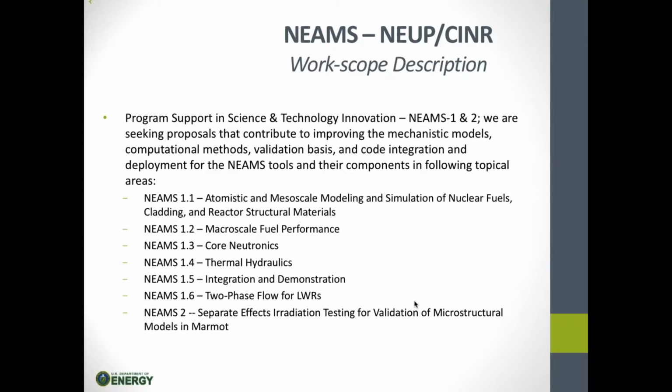So the NEAMS-NE-1 scope. We have two scopes, NEAMS-1 and NEAMS-2. NEAMS-1 is split up into 6 subscopes, as you can see here: atomistic and mesoscale modeling and simulation of nuclear fuels, microscale fuel performance modeling, core neutronics, thermal hydraulics, integration and demonstration, and two-phase flow for LWRs, which is centered on the development of RELAP-7 for future use. And then NEAMS-2 is the separate effects of radiation testing for validation of models in Marmot.